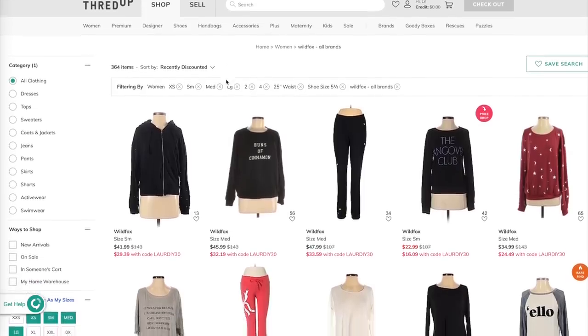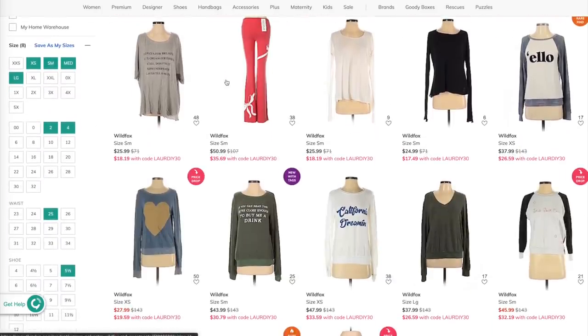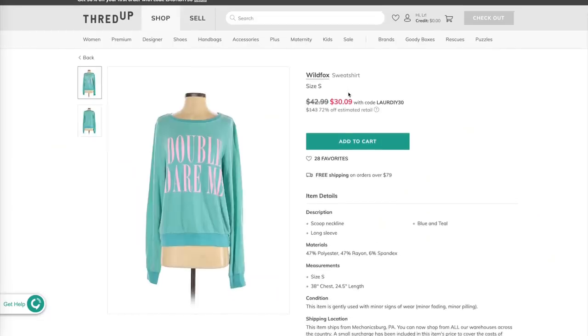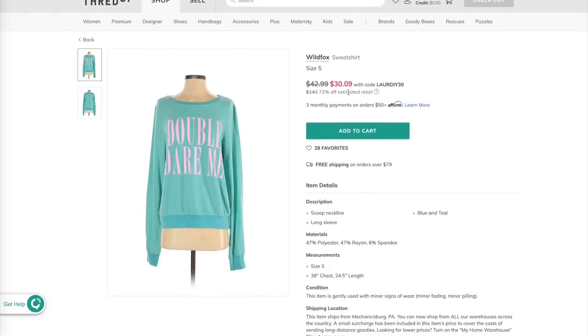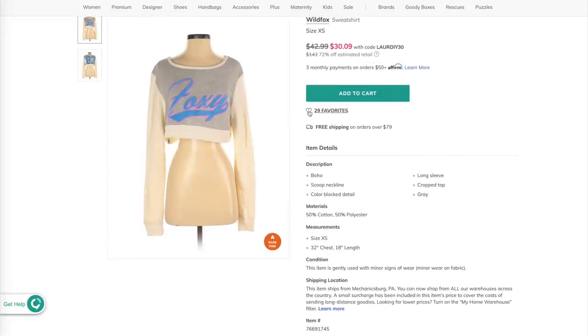So we've got 364 items. Oh my gosh, everything is so cute. And you can see when you use code LAURDIY30, it shows you the price of the 30% off you're going to get off. Ooh, okay, so this cute aqua one is $42.99, but $30.09 with code LAURDIY. Originally $143, Wild Fox do be charging a lot. And I can also favorite this and I'll add it to my favorites category. Ooh, rare find. Oh my gosh, this one's really cute. Okay, may come back for this one later.